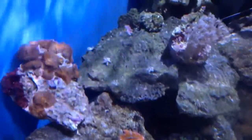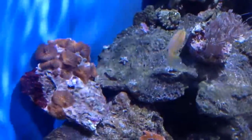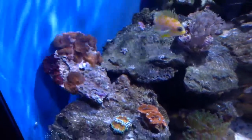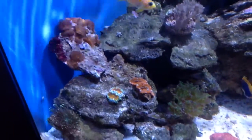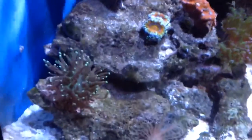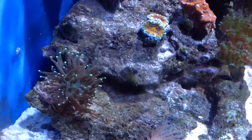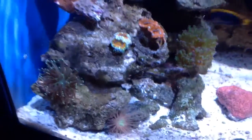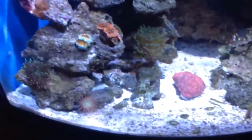I got some rhodactis mushrooms here. They're really cool looking with a green base and orange all over it, and I added that, as you can see here. Now there's a couple emerald crabs. This one's a strawberry color one, and then I have a green one, so both are reef safe. Pretty cool to have. 290's doing very good.